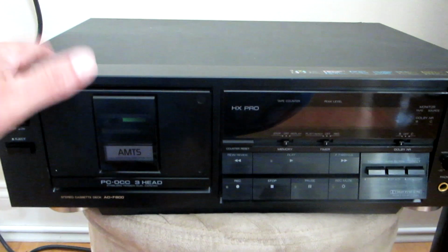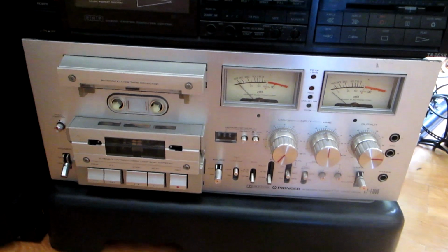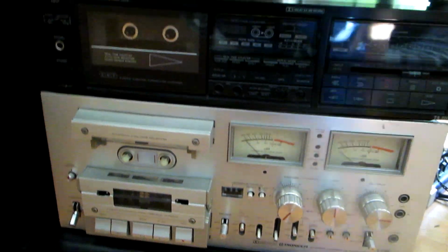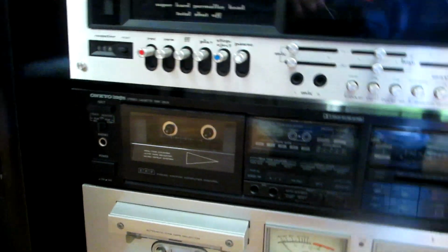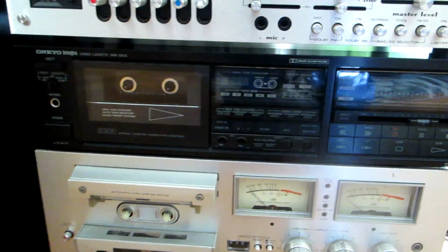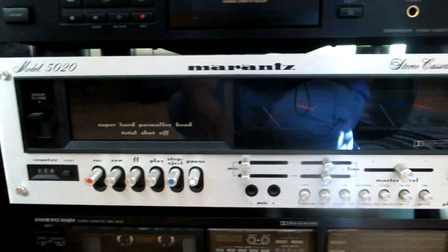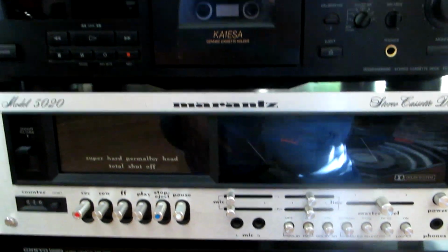Right here, I'm changing the belts on this one, so that's why I got it right there. And then I'm gonna stack it over here. You see, this is my Pioneer CTF 1000. This is my Onkyo, very good cassette deck, very nice sound, sweet sound. This is my Marantz 5020.